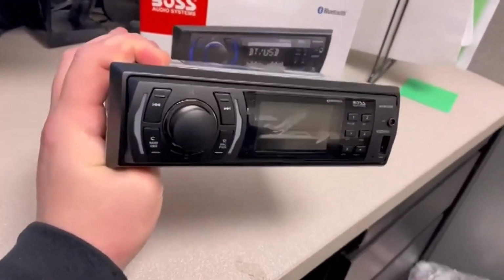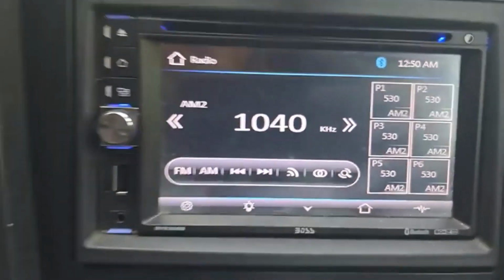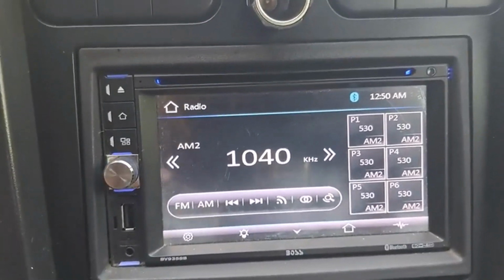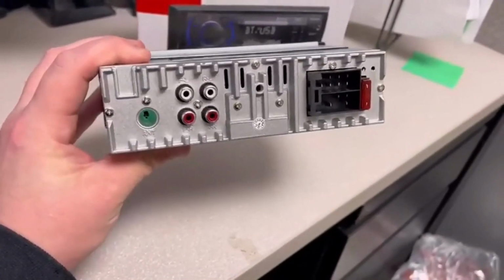Today, I'm excited to share with you my top 5 picks for the best car audio systems on Amazon. If you're in need of an upgrade, you can swap out your old system for one that's more advanced and more high-tech without spending a ton.